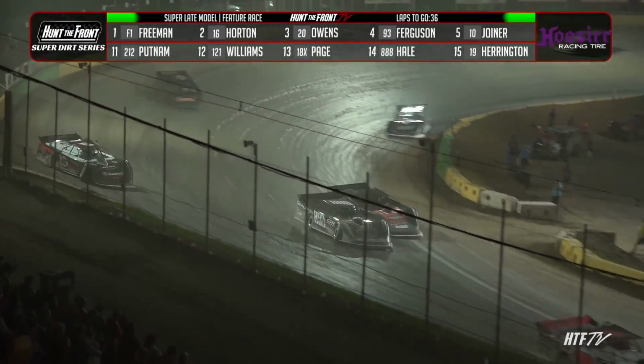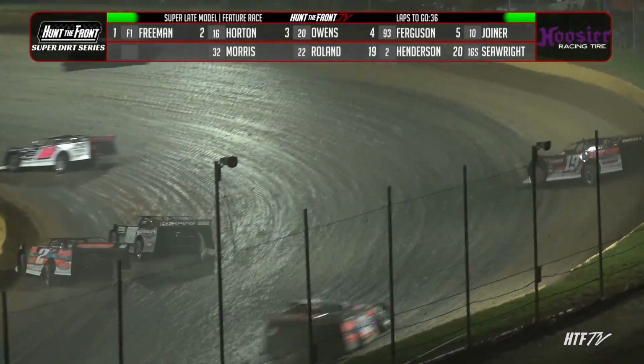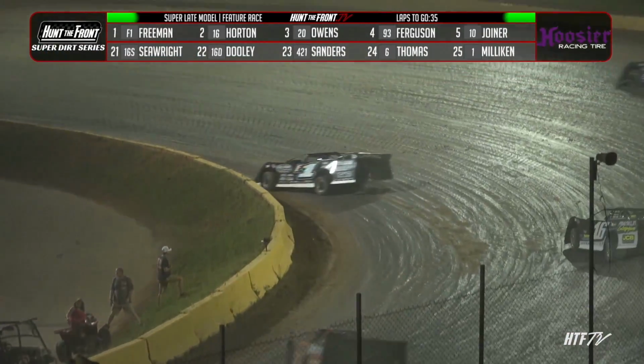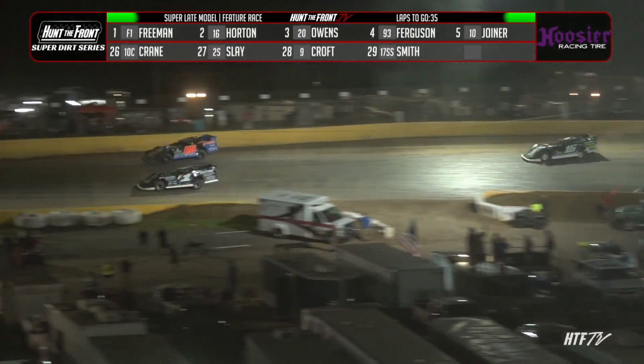Next in line for Peyton Freeman, trying to work underneath the 0-6. Oh, here comes Jimmy Owens. Jimmy Owens to the outside. Is he going to get a run? Willie Milliken's in front of him. Oh, Owens trying to get around. He's caught Austin Horton for second, who's caught your race leader, Peyton Freeman.